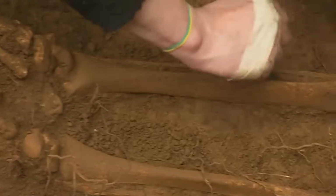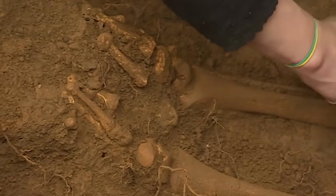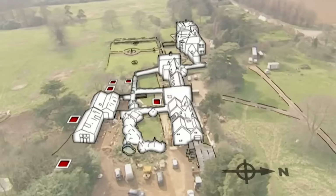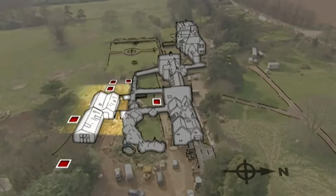Things are progressing in the cemetery. By the end of the second day, another skeleton is emerging in Raksha's first test pit, but nothing more from either of 2 further test pits. So by the end of day 2, we have the extent of the cemetery on the north, the west and the east. The church should be somewhere within this area.